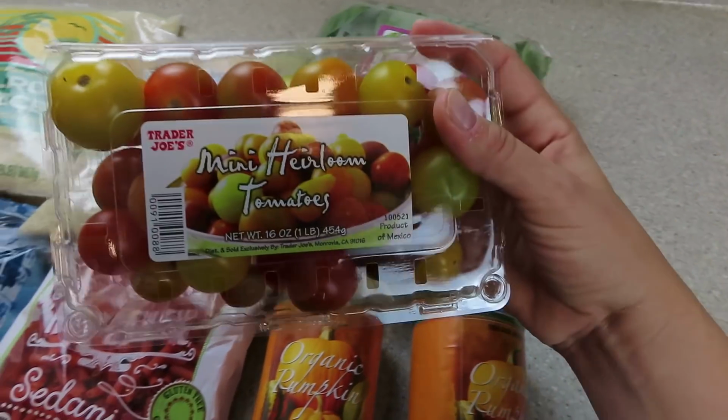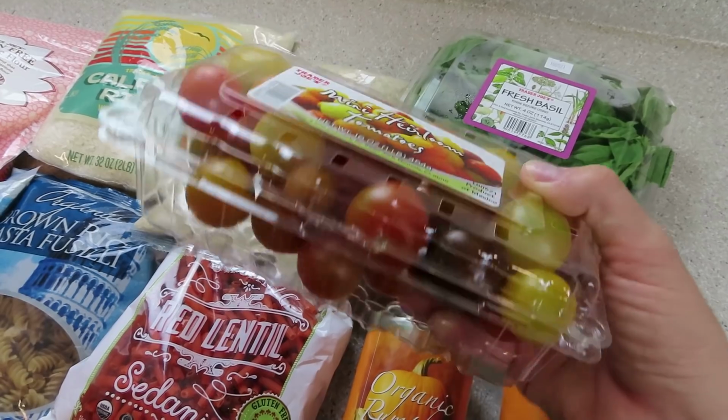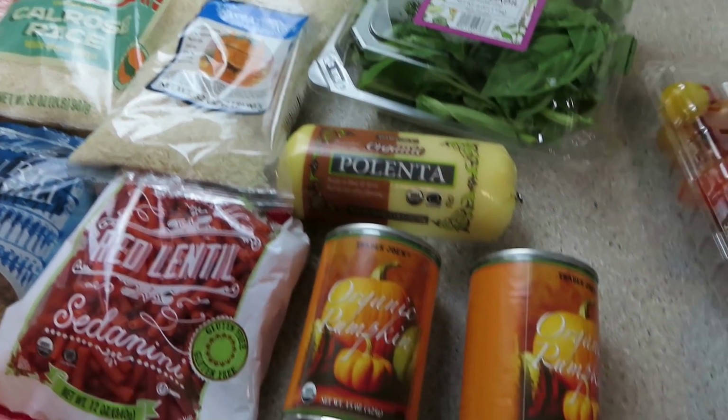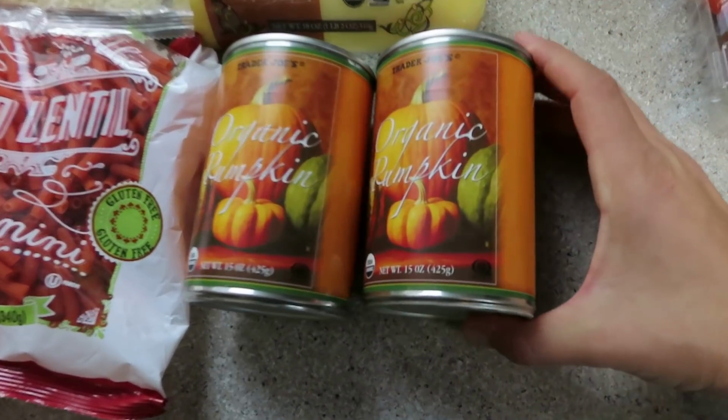And then these, I got these little tomatoes because tomatoes are like my favorite thing ever, but they're kind of like fall colored, so I thought they looked really pretty. They're gonna go with the basil and the pasta dish. And then like I said, I'm gonna play around with a pumpkin bread or a pumpkin bake.